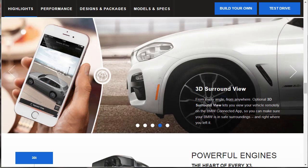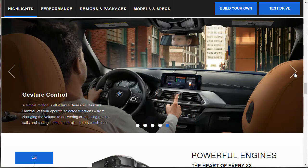Then they got 3D surround view, right? There's cameras all over, from every angle, from anywhere. Optional 3D surround view lets you view your vehicle remotely, wow, on BMW Connected apps, so you can make sure your BMW is in safe surroundings and right where you left it. Now that's tight. For a car guy like me, that's tight. Let's hope we can get this thing under $60,000.